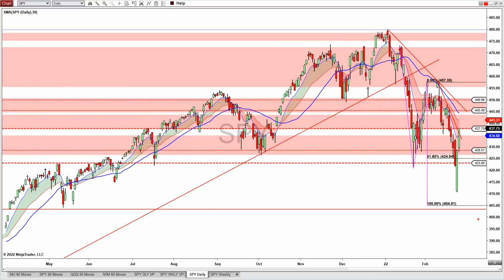Now let's take a look at the SPY, the ETF for the S&P 500. As you can see, I also have a symmetry move projection here. And for that 100%, that will be somewhere around 405. And the 618 has basically been taken out, so we won't be looking at that. Remember last time we were looking at this January 24th low, and that was taken out last Thursday. So here are some of the levels that we'll be watching.